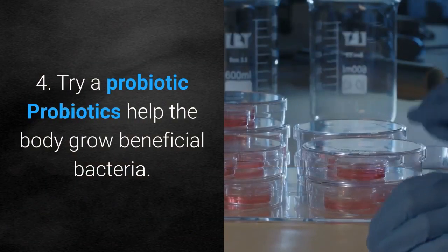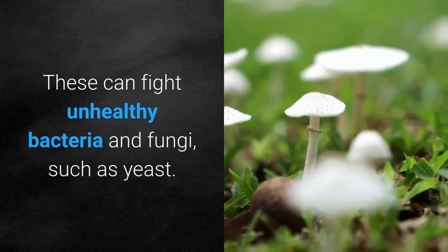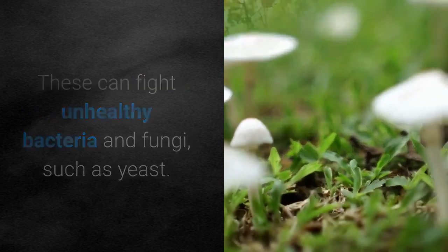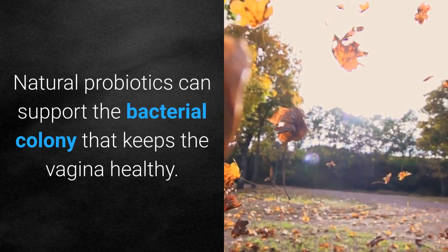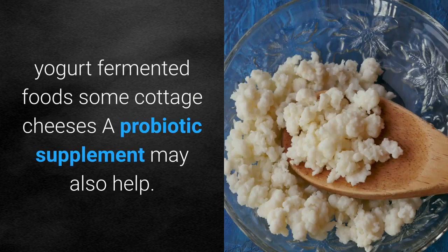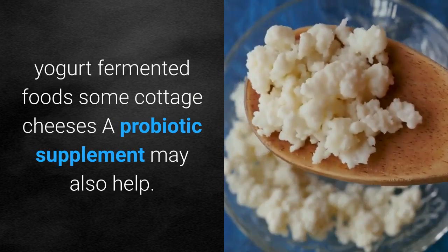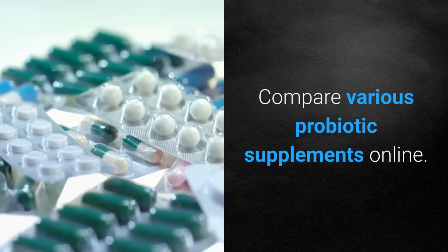4. Try a probiotic. Probiotics help the body grow beneficial bacteria. These can fight unhealthy bacteria and fungi, such as yeast. Natural probiotics can support the bacterial colony that keeps the vagina healthy. These include yogurt, fermented foods, and some cottage cheeses. A probiotic supplement may also help. Compare various probiotic supplements online.